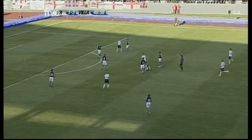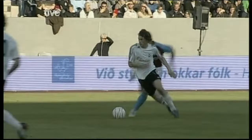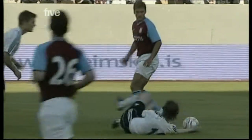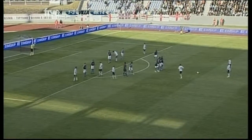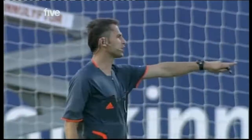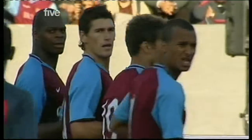Petrov foolishly clambering into the challenge. Is that going to earn him a yellow card? Is the referee just going to be happy with a telling off? It is just a telling off. But an opportunity again here for the home side to find something to excite their fans. It's a good distance out.